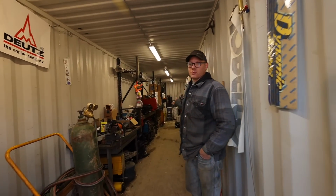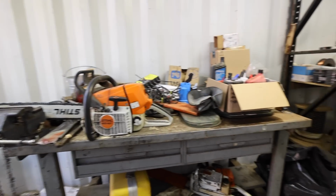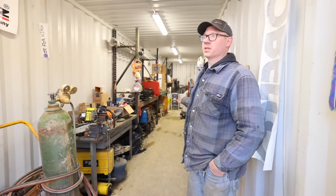This was the workshop before I had a workshop. This is my dry place with lighting and everything. It's junked up right now. It's not organized because it's just been chaos for the past year trying to get this building squared away over here. But this is a great beginner building here.